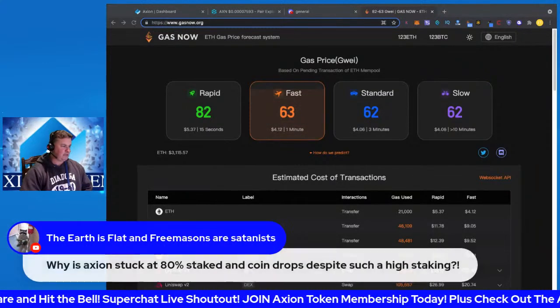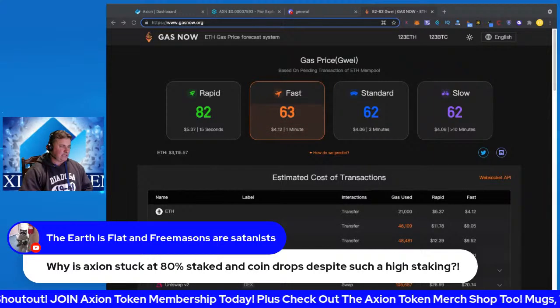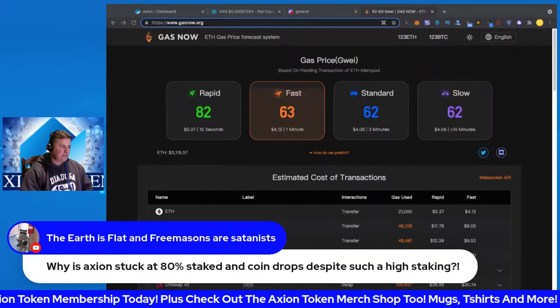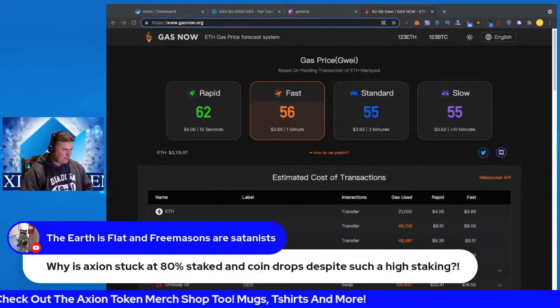Alex probably knows. The Earth is flat and Freemason Satanist says, why is Axion stuck at 80% staked and the coin drops despite such a high staking?